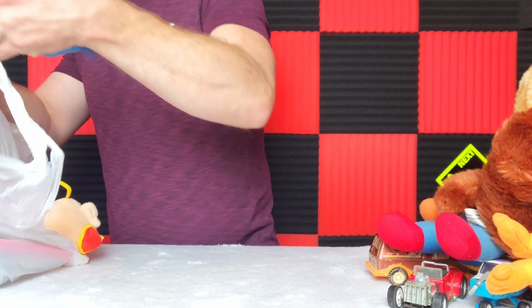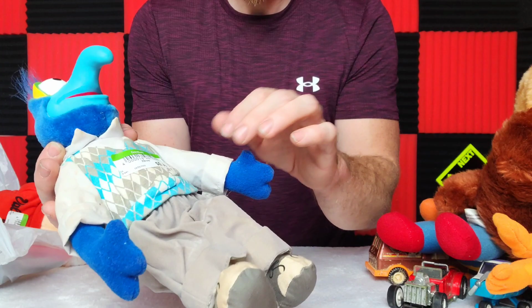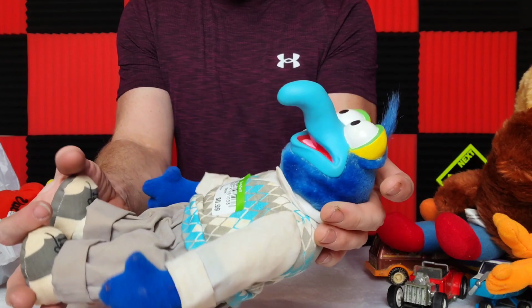One of my personal favorites. And he's in very nice shape. He has a little bit of staining over the years. White is very hard to keep clean. But we might be able to clean that up a little bit without damaging it. Yeah, 99 cents.